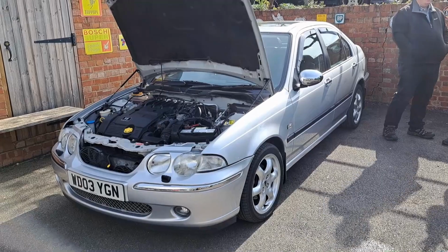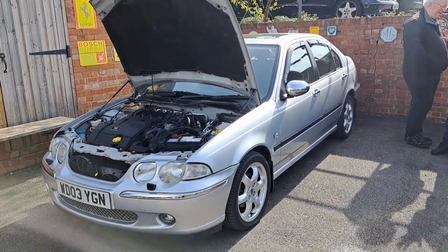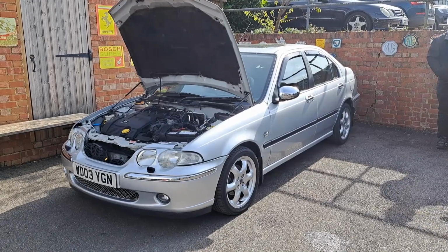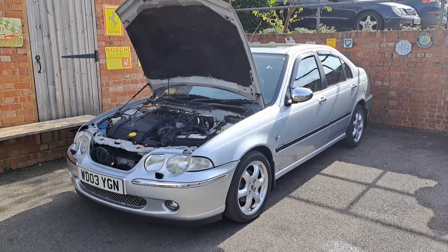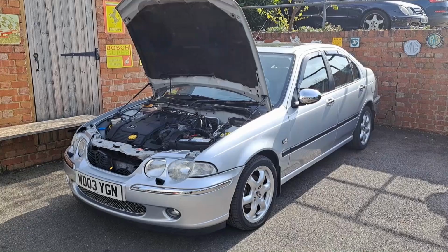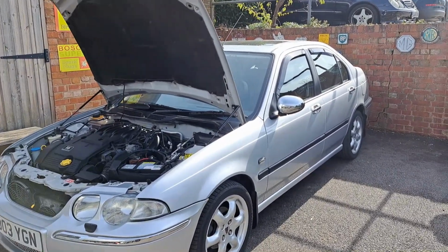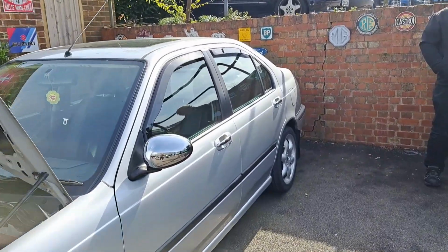Now this is something I knew was actually coming, but a lot of you who've been with the channel a long time will know that this is a car I personally owned. I owned this car from 2020 to 2023. It was then sold on to Reverend Parry Hughes, who did some things to it.